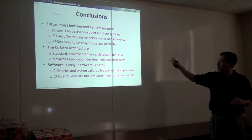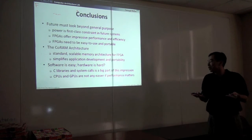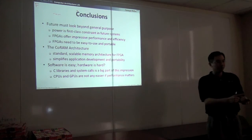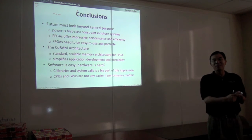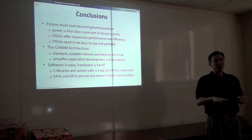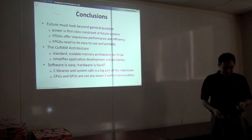And I think CORAM is trying to provide something like that for FPGA. And the other thing is, even in an absolute sense, if you start talking about trying to tune FFT, matrix multiplication, if you want to get peak performance out of multi-core CPUs or GPUs, those are PhD theses. There's nothing easy about that either. So when people start comparing whether software is easy and hardware is hard, you really have to make sure we're talking apples to apples. I'll just leave you with that, and that's all I have.